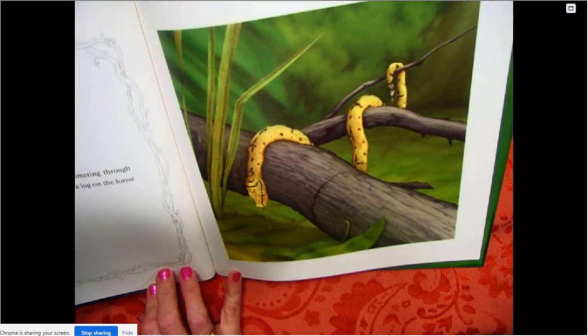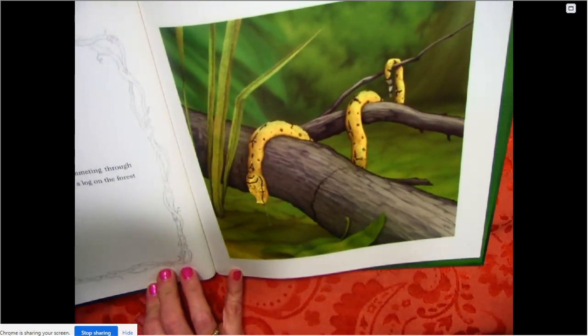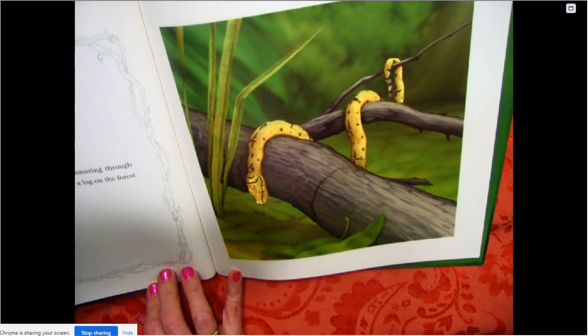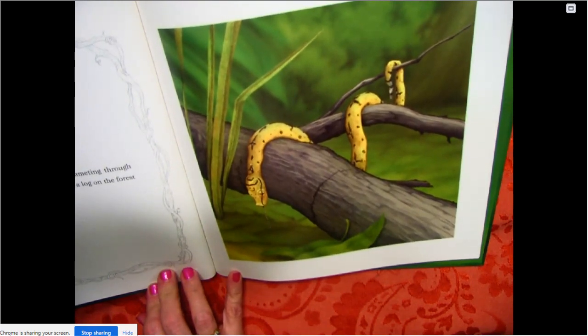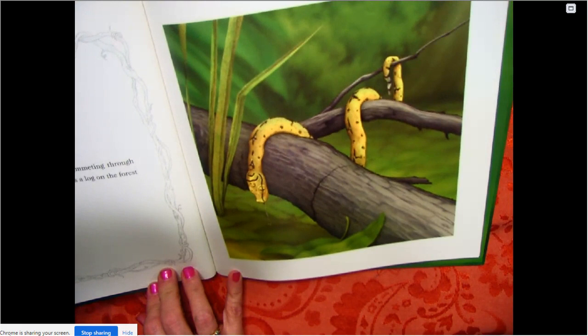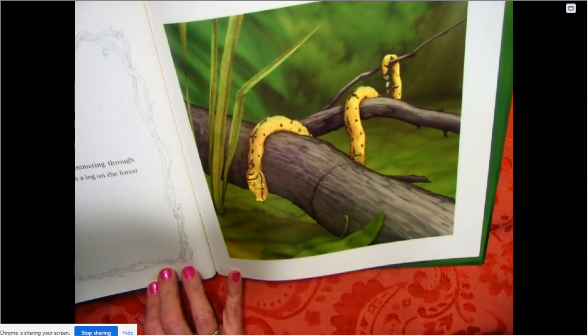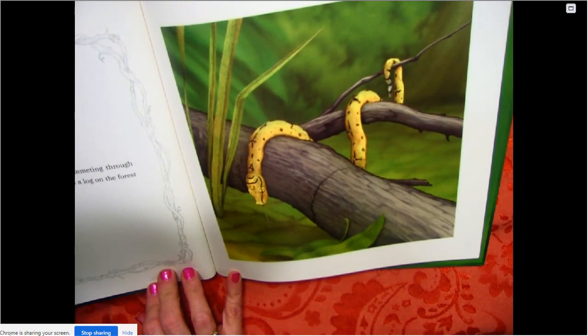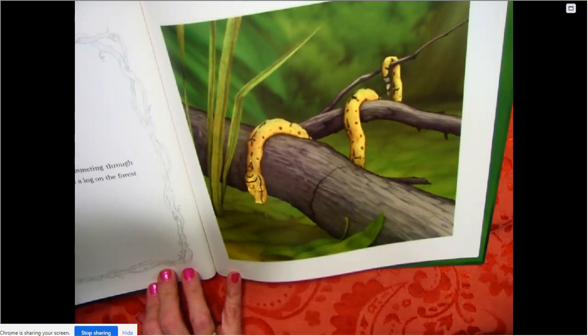Whippity-whappity, whip-whip-wham! Plummeting through the trees, Verdi landed in a crooked sprawl across a log on the forest floor. So the book says the word sprawl, and then they put it across a log. He couldn't move. "Help!" he croaked.